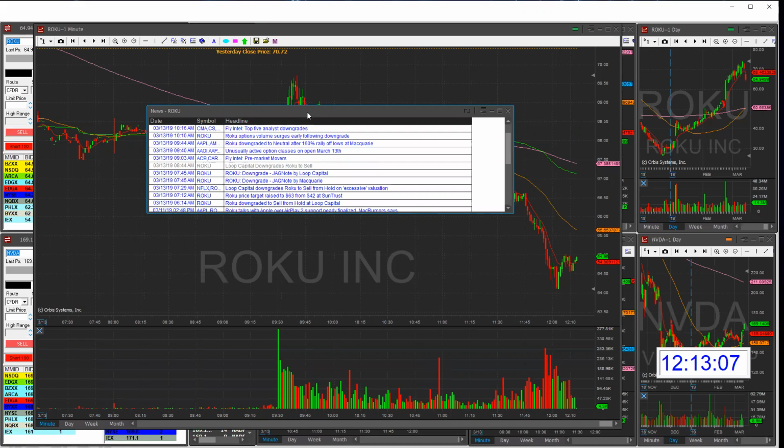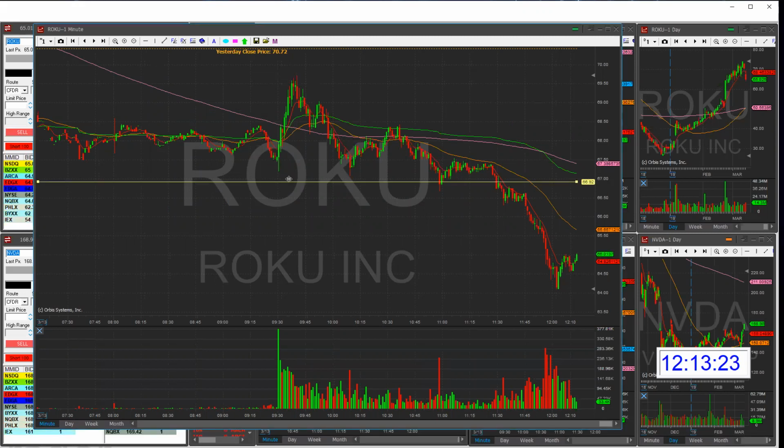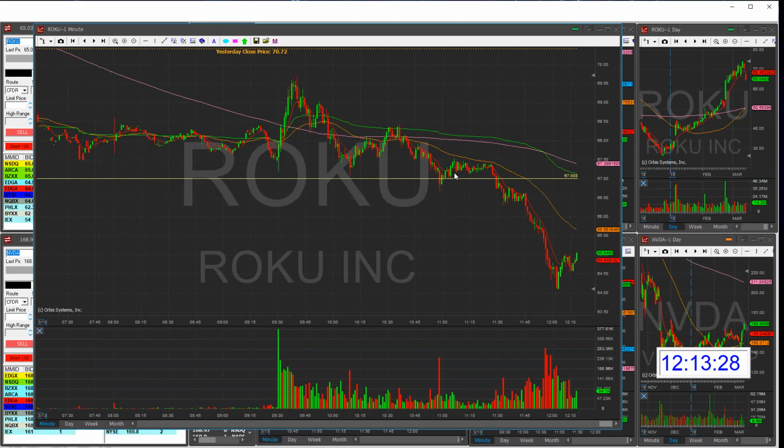So for that, we have massive catalysts coming in. When I saw Roku, it gapped down huge, and it made a bottom here at 67 when I took a look at it. Key area 67, and I woke up right around this area when I turned on the charts. So I identified 67 real quick.